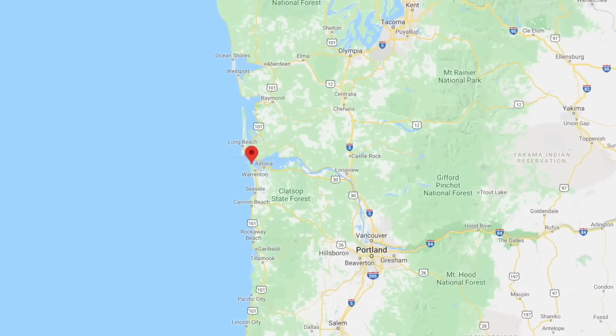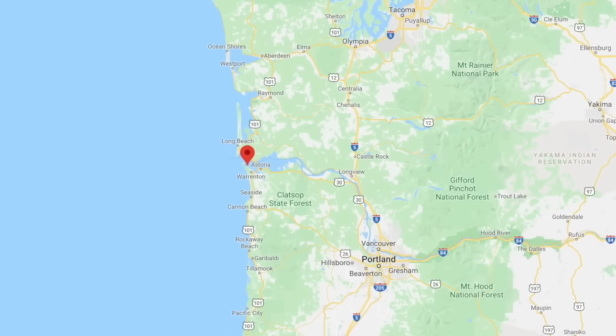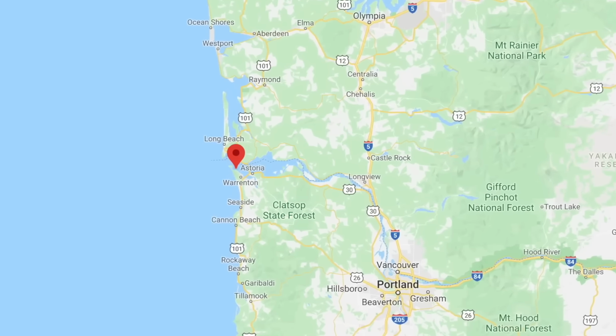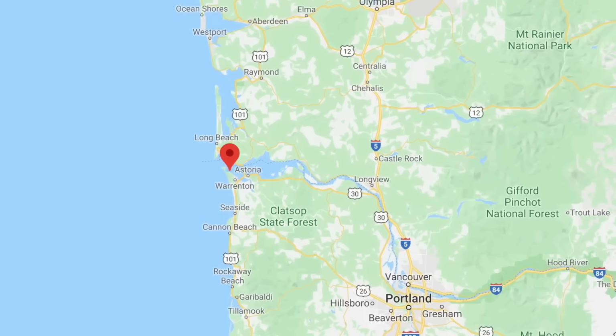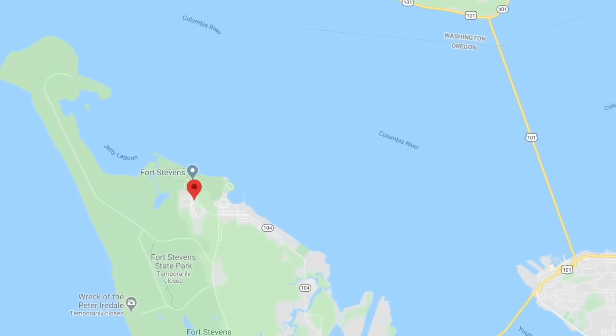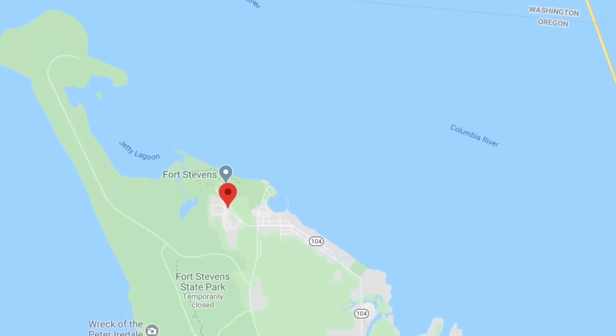Japanese naval intelligence had informed the I-25 skipper that there was a US Navy submarine base located at the port of Astoria, close to the river mouth. However, lying between the I-25 and her intended target was the huge Fort Stevens.